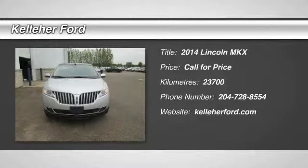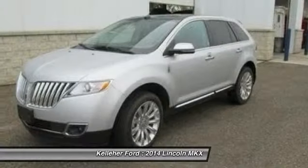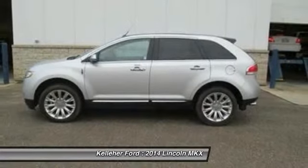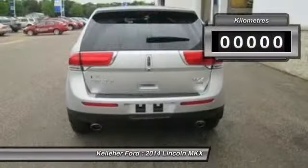The 2014 Lincoln MKX. The Lincoln MKX offers performance and a distinctly powerful ride that's ahead of the curve. Boasting excellent launch and acceleration with a powerful engine that delivers plenty of horsepower, the Lincoln MKX is truly empowered for action. This vehicle has less than 30,000 kilometers.